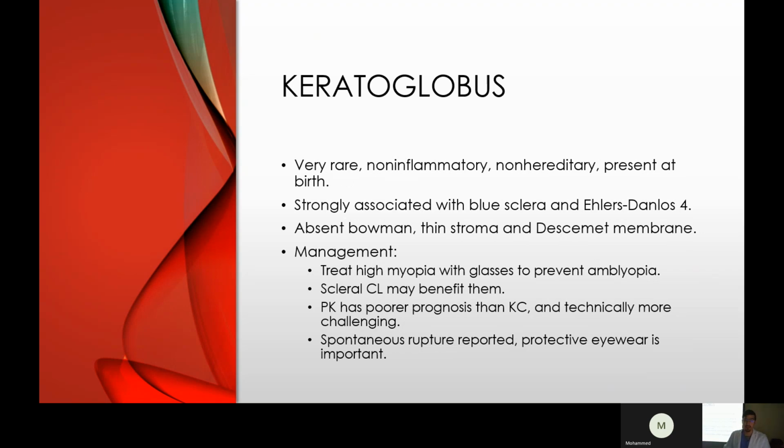Keratoglobus, also very rare, non-inflammatory, non-hereditary, present at birth. Strongly associated with the blue sclera and Ehlers-Danlos type 4. There is absence of Bowman, thin stroma and the Descemet also thin.